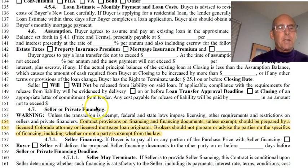Assumption, this is a big section here. This is unusual, but sometimes a buyer will assume an existing loan. So the seller has a loan to buy their house, and it's from a bank that allows an assumption. They may say, just take over my loan. Most major banks will not allow that, so this will not come up. If it does, again, consult with your attorney.